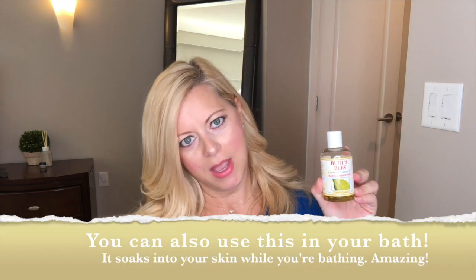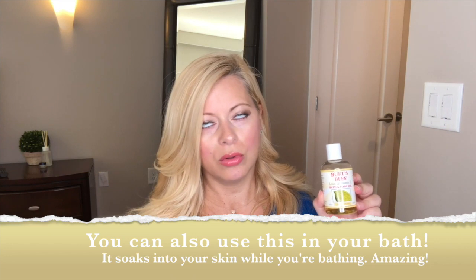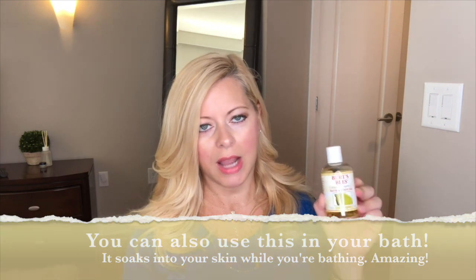Then I get out, dab with the towel, and then use this Burt's Bees Vitamin E and Lemon Body Oil. And this also is so amazing. It smells great, natural products, and it keeps my skin super, super soft. It's great for the summer because, you know, I don't like to lay out, but obviously in the summer, you're going to get a little bit tan. So this definitely helps with that.